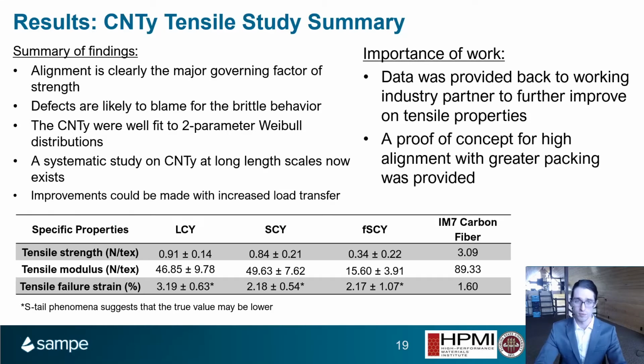So, what we find, alignments are a governing factor, defects are to blame for our brittle behavior, and we can still technically make some improvements for increasing load transfer. Now, the importance of the work, though, because we are very engineering driven in this case, is the fact that all of this data was provided back to our industry partner, which helped further improve tensile properties when the second generation of these yarns came out.